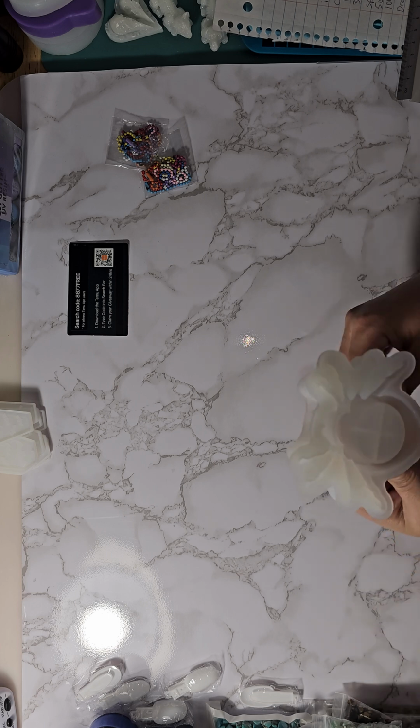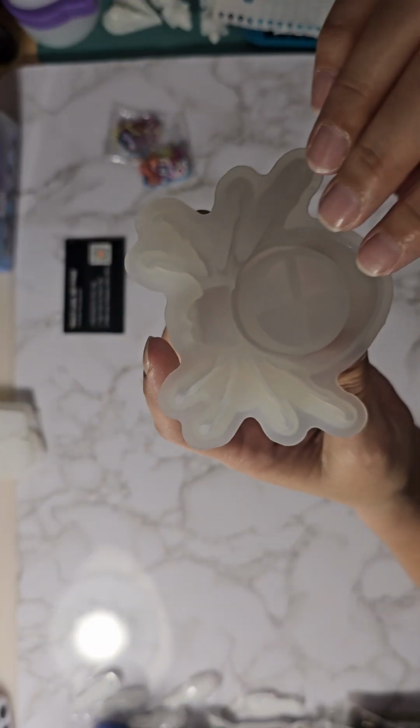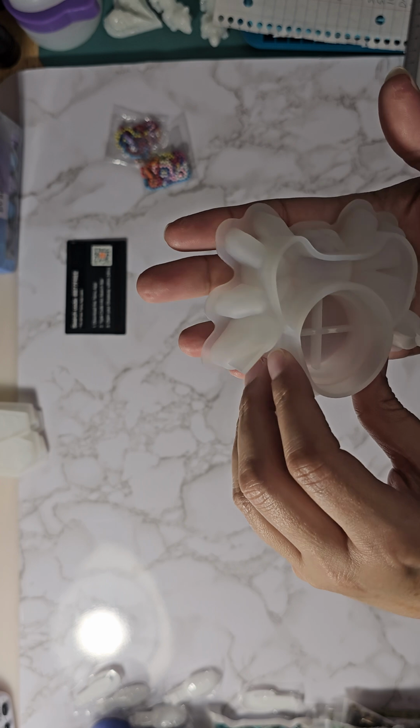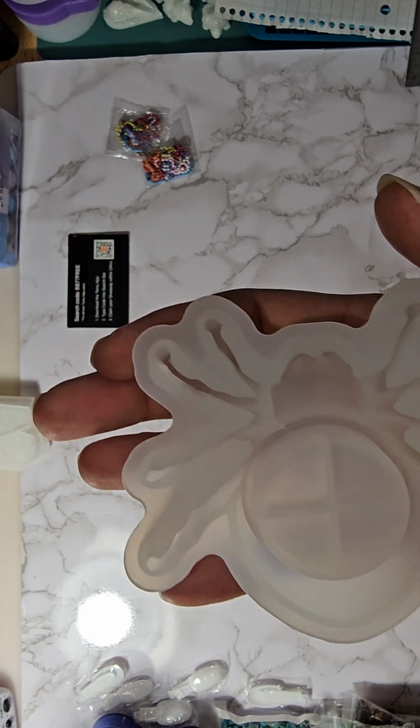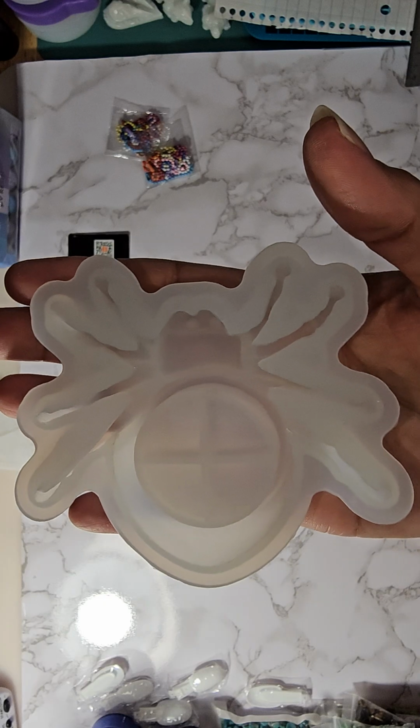The next one is a little spider tea light holder. So he holds a little tea light here on his back after you create him. I'm hoping I'm in view. Spider. He was $2.49 on Temu, $8.99 through Amazon for the exact same one.